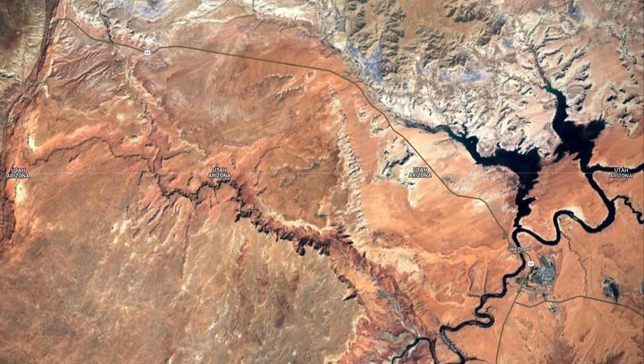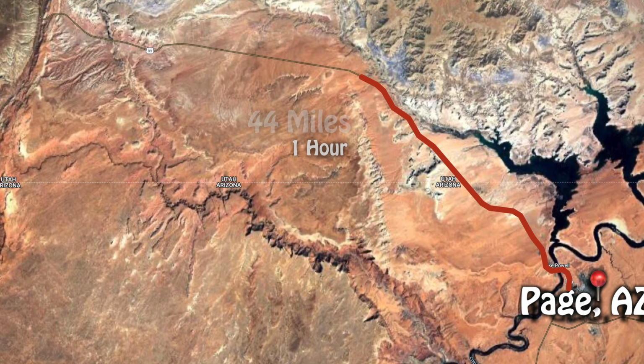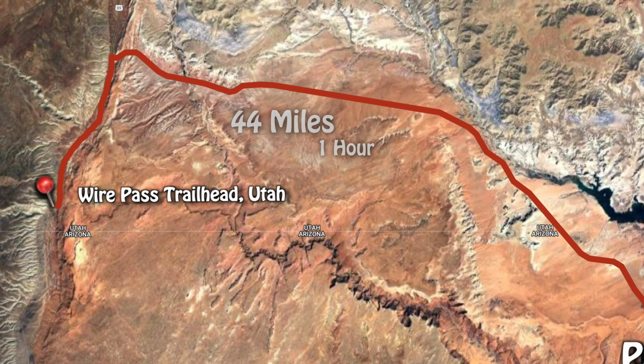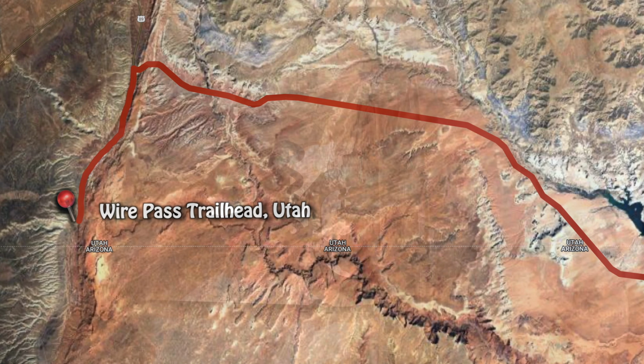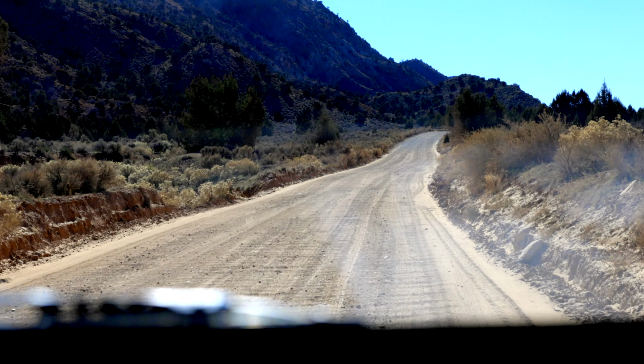To get to this trailhead from Page, Arizona, you have to drive northwest on Highway 89 about 35 miles and then turn left on House Rock Valley Road and continue down this bumpy road for about 8 miles. Then you'll see a large parking lot on the right, and this is where the trailhead begins. There's restrooms and information here as well. This is the trailhead for the Wire Pass.